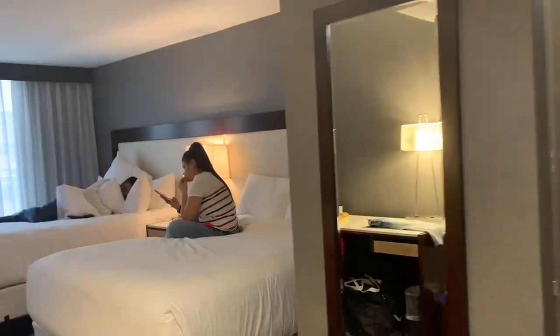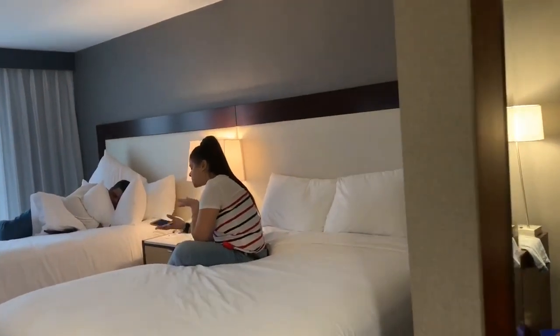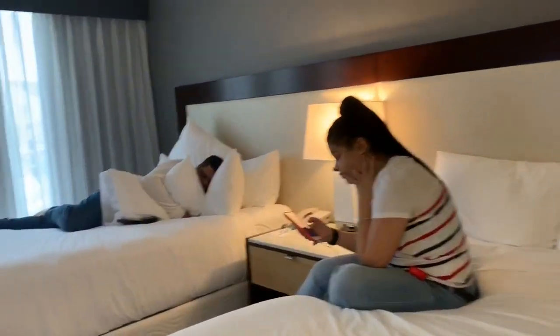This is the Wyndham in Lancaster, PA. The Wi-Fi is here. We are again... well, Ellie, my husband is there just so you see the room. It's a little room tour.